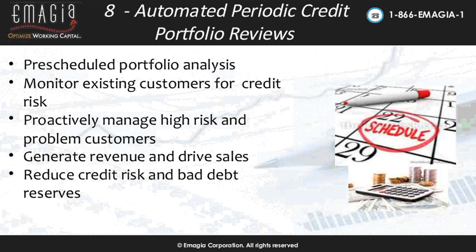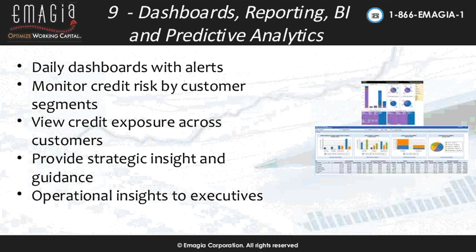Or conversely, if you've got customers that are bumping up against their credit limit and are past due, you can use it to manage and maintain credit risk. And hopefully, in the long run, this will help you to reduce your bad debt reserves.